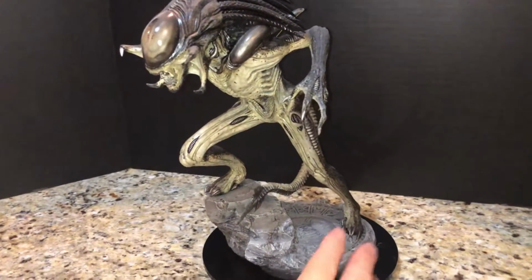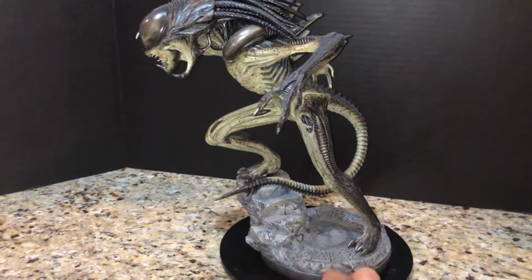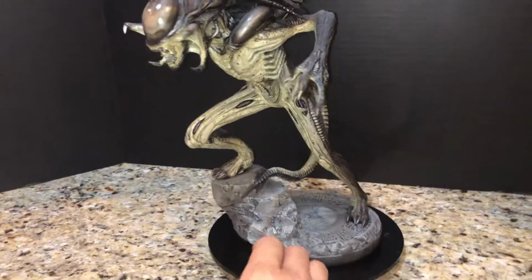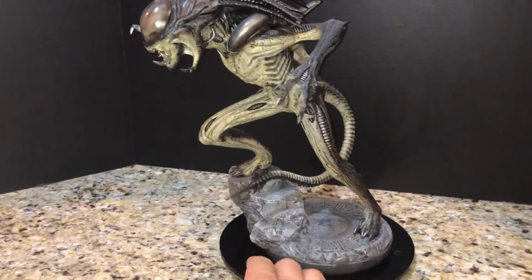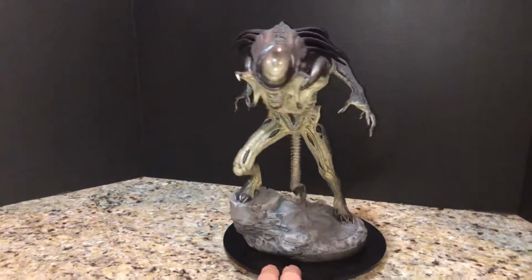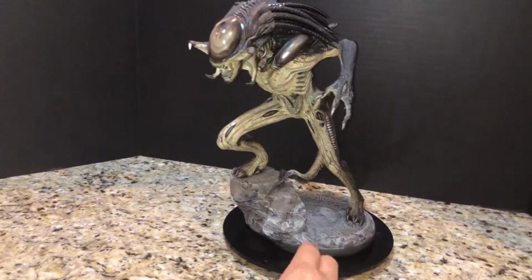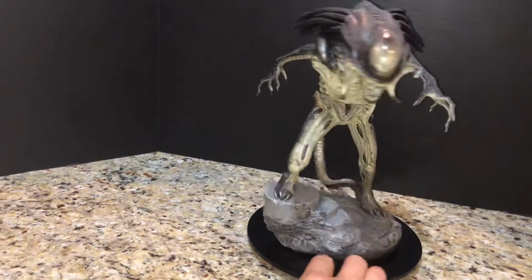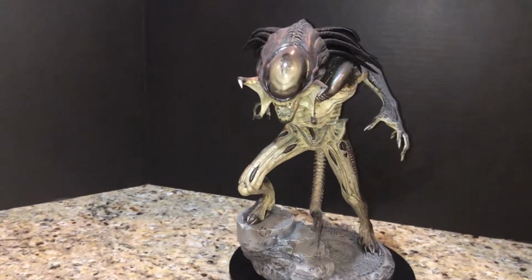So in this particular case, Narin's idea was to have the tail curved between the legs, which is a good solution for displayability, but I don't know in terms of the actual art design how great that looks. I might have preferred it, instead of coming between his legs, to just be coming off the side of one of them. That probably would have looked a little bit better.